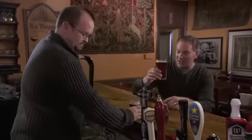This is Lost Abbey, right? This is our Lost Abbey. This is our Gift of the Magi. It's a Christmas seasonal. It comes out every fall. Now, you are a big fan of using barrels to ferment your beer. So what does that do for your beer? How are you able to manipulate those flavors?